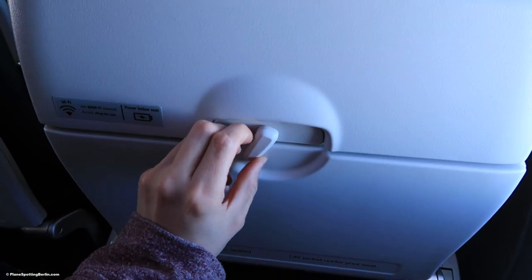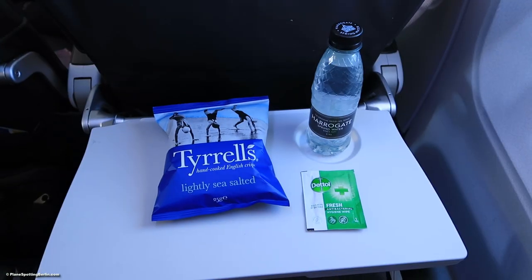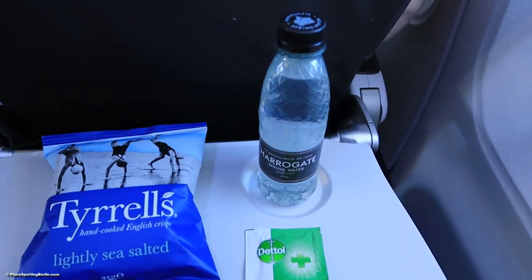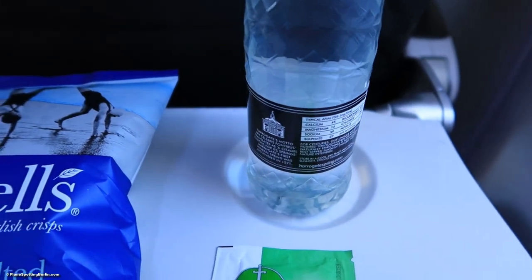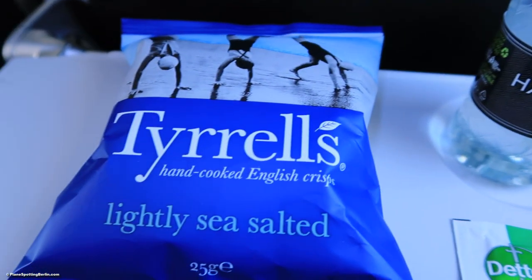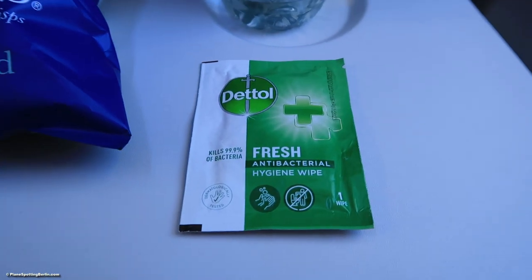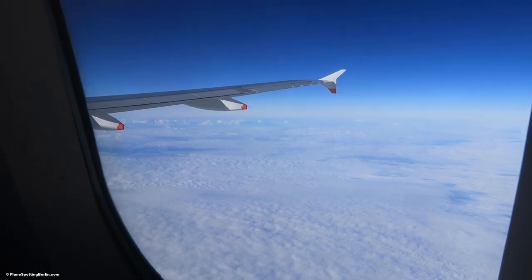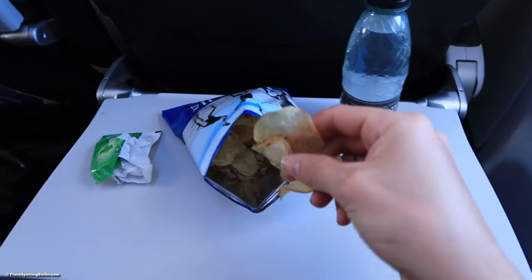Kind of unexpectedly, it was time to take out my tray table, since British Airways has changed their service concept since I last flew them. They now serve a complimentary bottle of water and some snacks. On this flight we got a natural spring water 250 milliliter bottle and also some crisps, and the antibacterial wipe we got at the beginning of the flight during boarding. And to add on top of that, some nice turbulence. Very nice to see that British Airways brings back some service on the inner European flights.